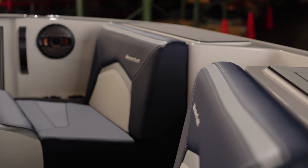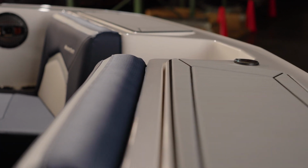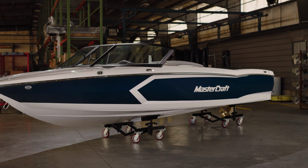Feel free to take a chance on dark, rich interiors with available Cool Feel upholstery, which stays up to 30% cooler than traditional marine vinyl. Speaking of colors, 2025 brings some exciting new options to the MasterCraft fleet, including magnetic blue, sunset orange, stone, and more.